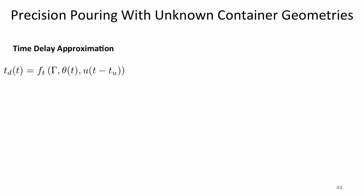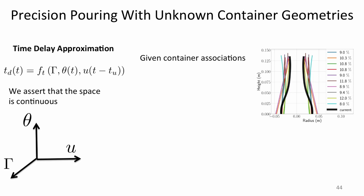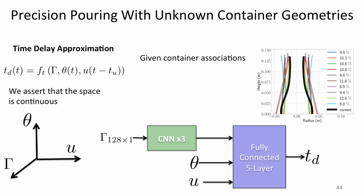And so for the time delay function, again, we had these container associations, how close we were to the geometries that we were interested in. If we assert that the space of geometry, angle, and angular velocity is continuous, then for these simulated containers, we sampled different geometries, different angles that you stopped at, and different pouring rates, and built a manifold representation for how we expected the time delay to be. This convolutional layer basically extracts the points along the radial function, and because it's convolutional, you have the notion of the association along the edge of this container. So you have this notion of abstracting a property of the edge of this container profile. Doing this, we're able to have an estimate of the time delay as well, which is fairly hard to compute otherwise.